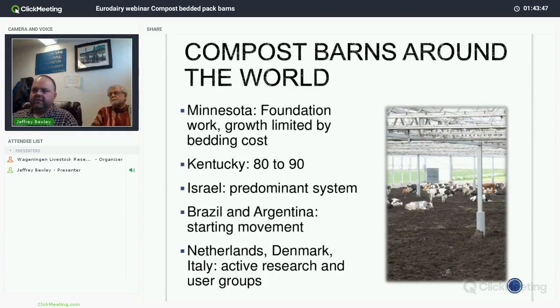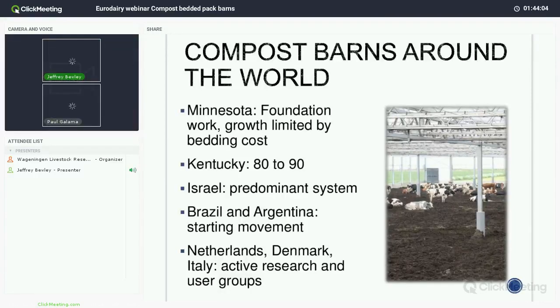The system has really taken off around the world. A lot of the foundation work occurred at the University of Minnesota, and they had quite a few barns that were built there in the early 2000s. However, the growth of the facility was somewhat limited by an increase in sawdust availability and sawdust prices. Between 80 to 90 of these facilities.